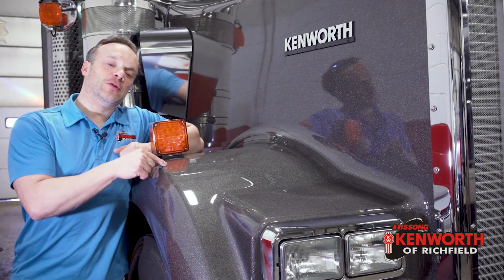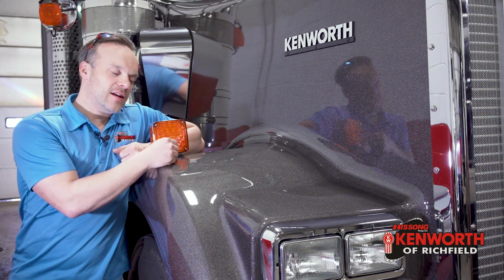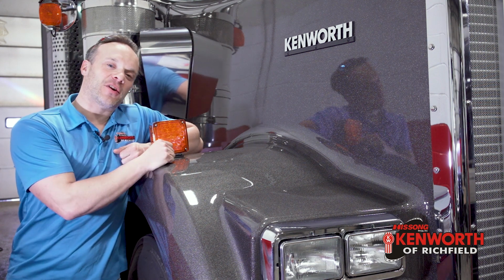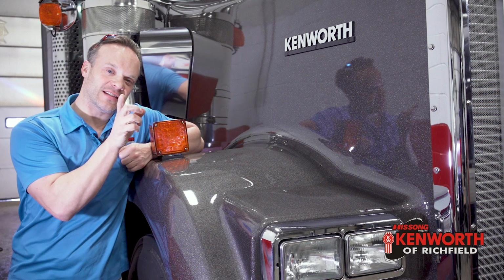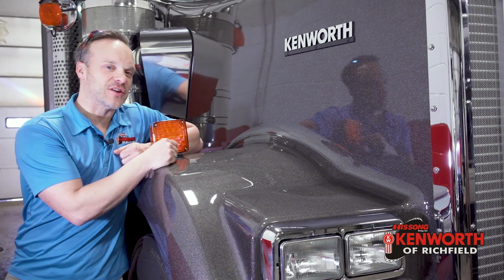We're going to talk about this 2020 W900L with the 86-inch sleeper on it. This one has a sparkle gray paint job, and I've got a little bit of sunlight today, so we're actually going to be able to let it shine. And it does a great job of it.